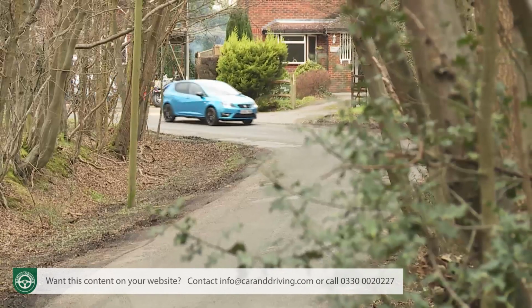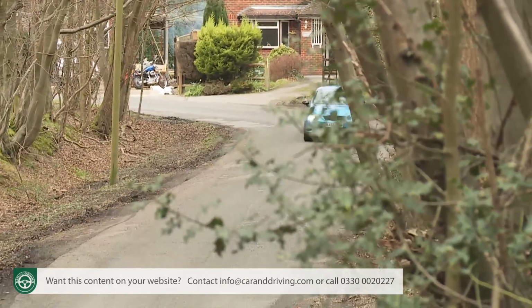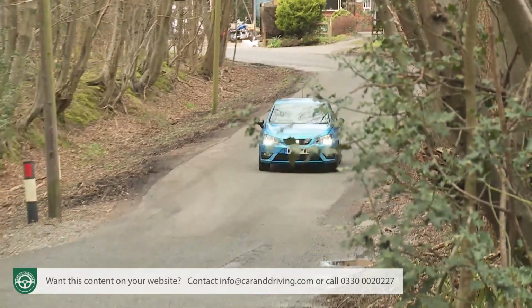What else? Well, there's Seat's usual 3-year, 60,000 mile warranty. That is unexceptional when rivals like Toyota and Hyundai offer 5 years of coverage standard and Kia offers up to 7 years. However, the Seat deal is extendable, so you might be able to negotiate on that. And it includes 2 years of Europe-wide roadside assistance. Finally, we'll tell you about insurance.